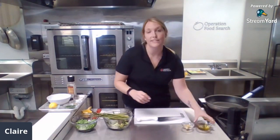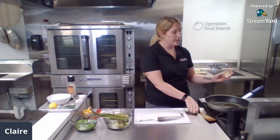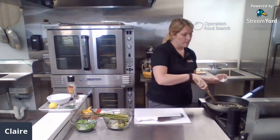Okay, so I'm going to start by heating my pan over medium heat, and we're just going to add in our oil. And we're going to saute this garlic just till it's fragrant, about a minute or so. We don't want to burn it.